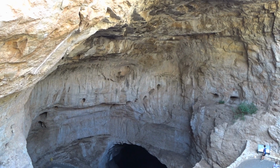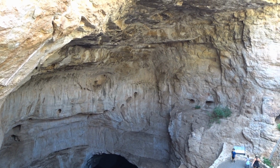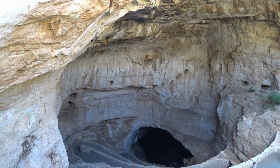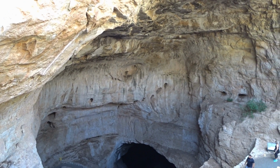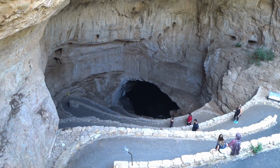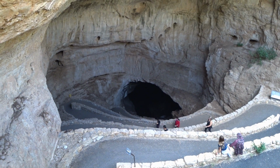So these are cave swallows. They fly around the entrance here and eat the bugs during the day, and then they all fly back in and nest at night when the bats come out. And that's the main entrance right there.